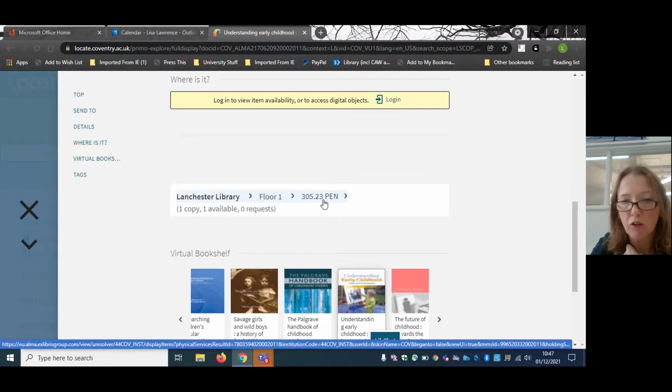So the books at Coventry University Library are arranged in Dewey Decimal order. And you just need to find that number, and then the books are arranged in alphabetical order, usually by the first 3 letters of the author's surname, but not always. For example, if it's an edited collection, it might be the first 3 letters of the title.